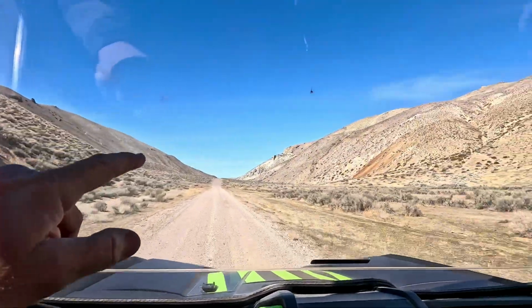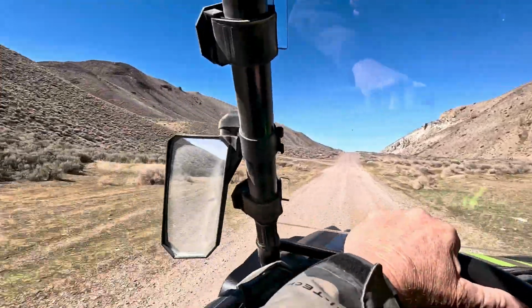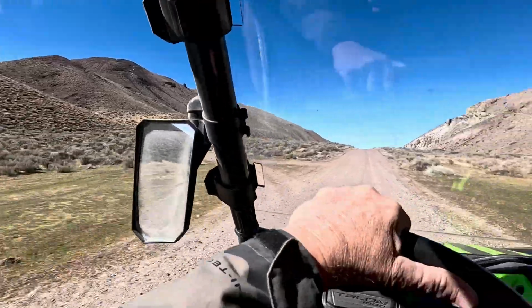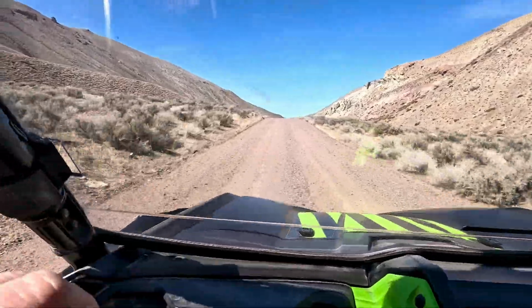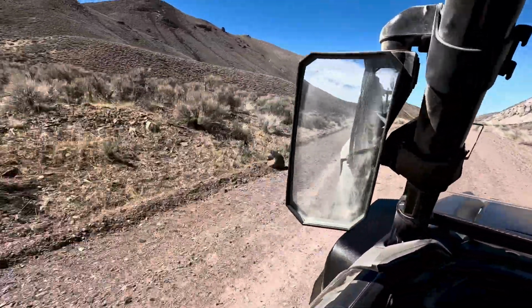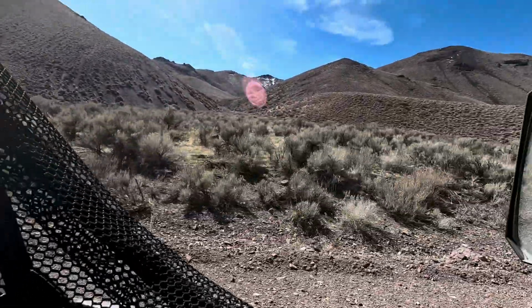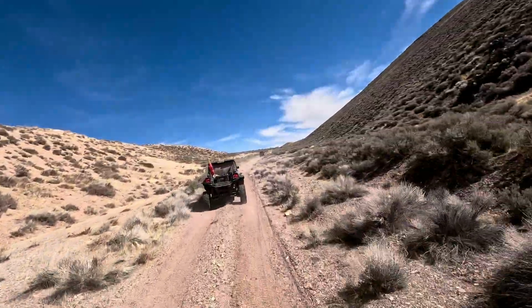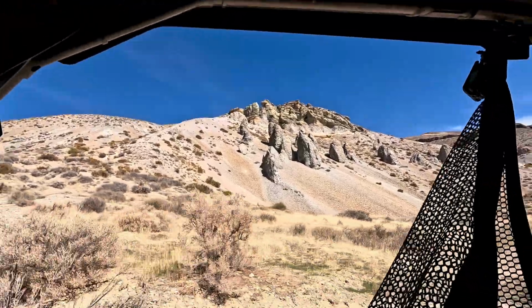Looks like there was either a cave or a mine up in those rocks, man. That's spectacular country going through these canyons. Look at this stuff up here. Awesome. There's something over here. I don't know what's going on. This road looks pretty maintained, so something's up there. Oh, what is that? Almost looks like a spruce grouse, maybe? Roadrunner. Wow, that's amazing. Look at that.